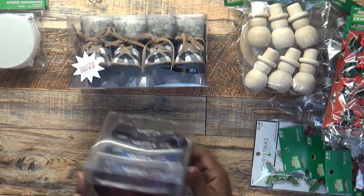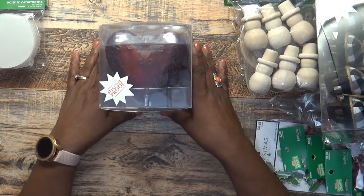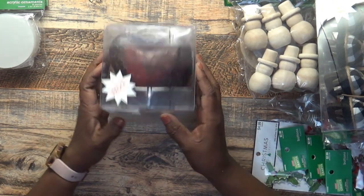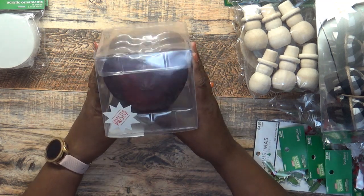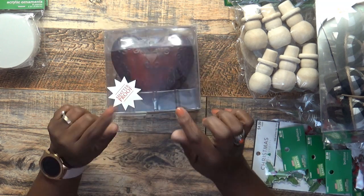And then I also picked up these heart ornaments, and they were $15.99 as well, but I paid $1.59. And these are hearts, and these can actually be used for Valentine's or Christmas. So I picked these up.